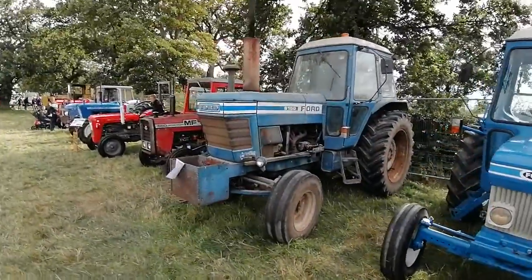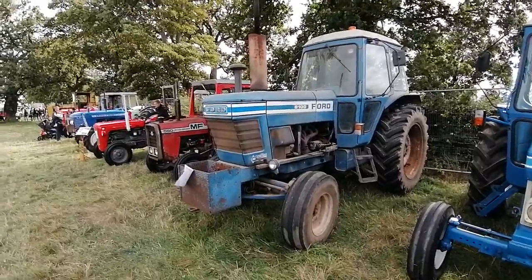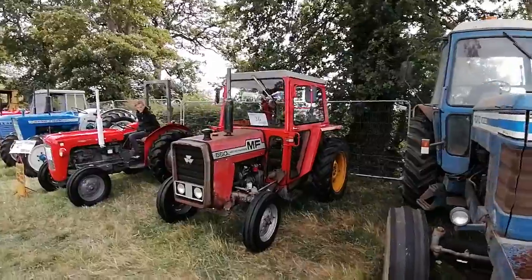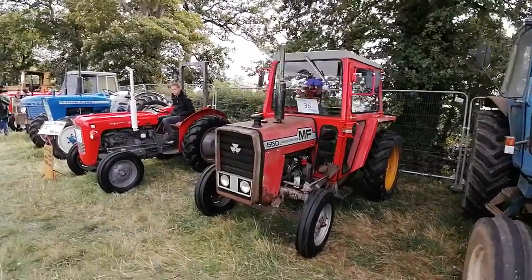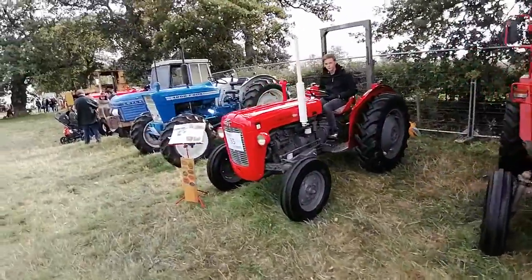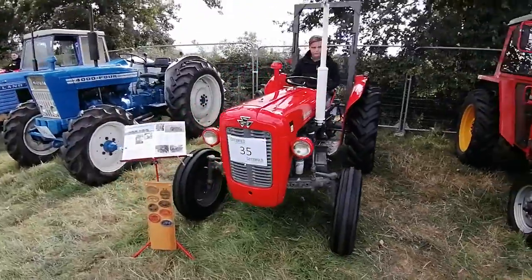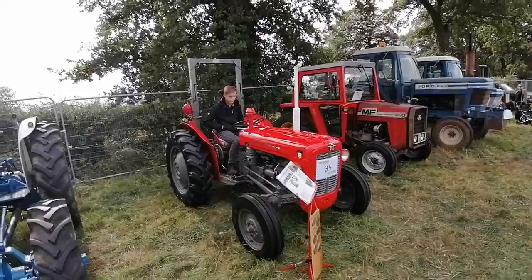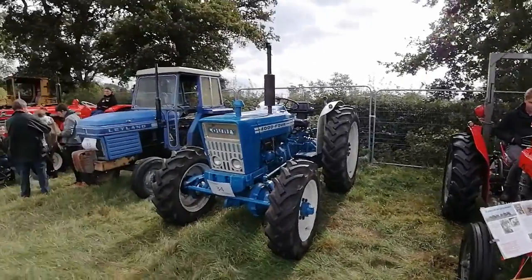Bigger, getting bigger all the time over the years, of course. This is the Ford 8100. Slightly smaller than the late 1970s. That's Ferguson 550. 35X, isn't it? 35X, there we are. That's Ferguson with a roll bar.